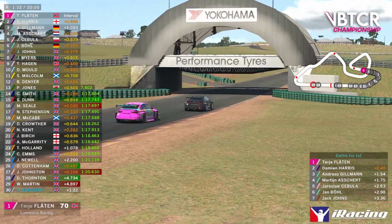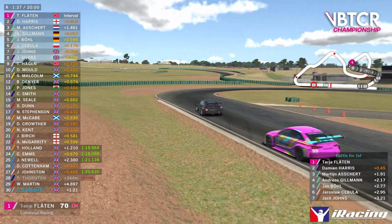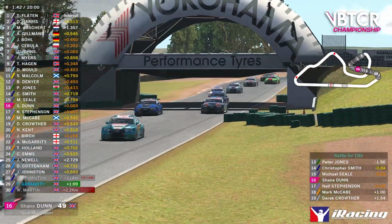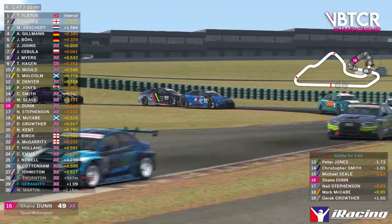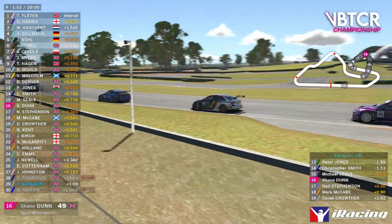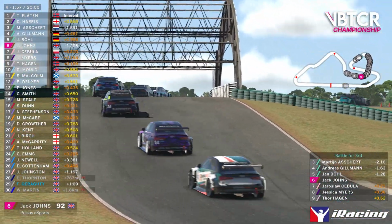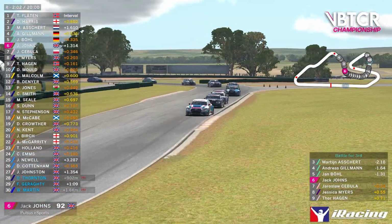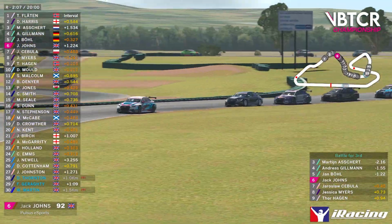So they come down now to Shell Corner for the 2nd time, and Flarton in a commanding position, half a second clear. But Shane Dunn just trying to defend there and not able to from Seal, who's managed to get himself up into 15th place. There's a little bit of a gap ahead to Smith. As we see Jack Johns here, he's at the front of this little train with Sabula, Myers and Hagen tucked up behind. And they're starting to drop off that top 5 group.